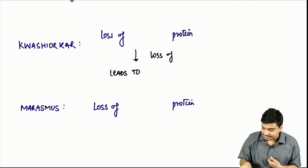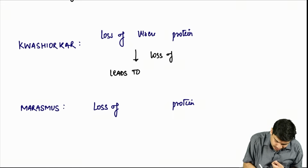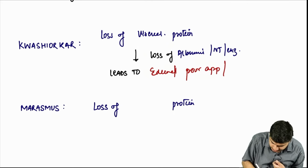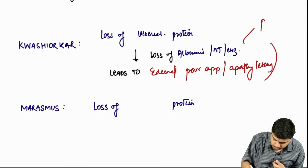Alright, so let's write that down. In kwashiorkor, there is loss of the visceral protein compartment. This leads to loss of your albumin. This leads to loss of your neurotransmitters and your enzymes. And this in turn leads to your edema, poor appetite, apathy, lethargy, and overall a poorer prognosis.